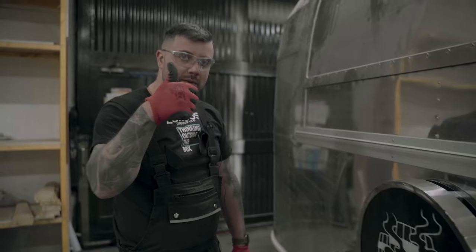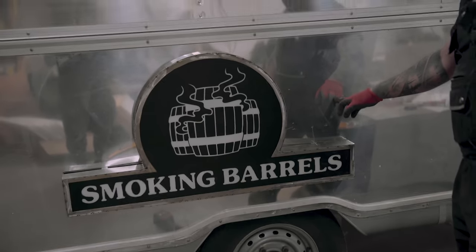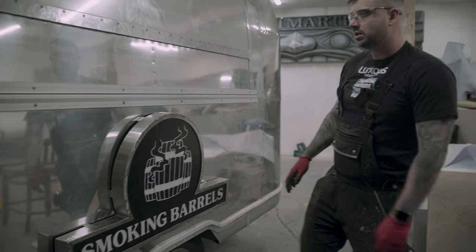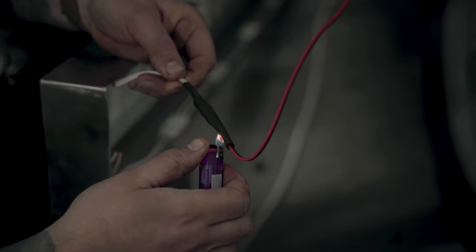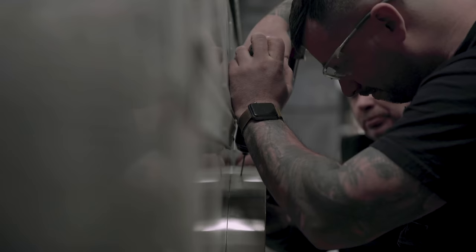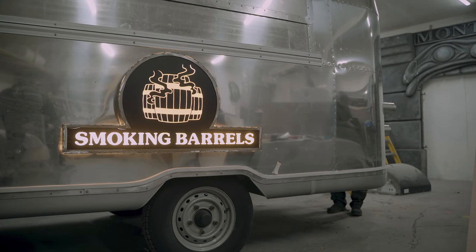What I'm going to do is just see how it sits on here. I need to look on the back of the sign where the cable sits, and drill a hole right through the van. We'll pull the cable through, then I can properly fix this on. Silicone it, and then that's us. So now, mission accomplished. How does that look? I think it looks alright.